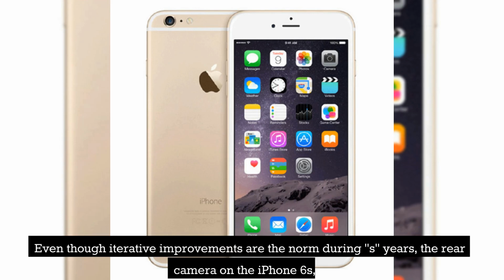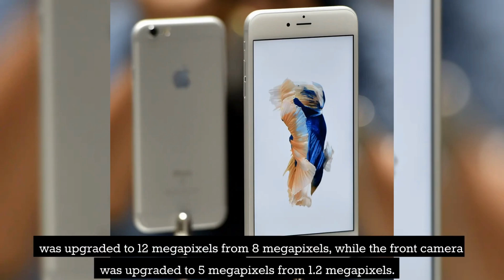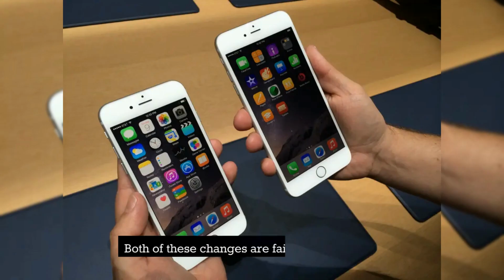Even though iterative improvements are the norm during S years, the rear camera on the iPhone 6s was upgraded to 12 megapixels from 8 megapixels, while the front camera was upgraded to 5 megapixels from 1.2 megapixels. Both of these changes are fairly substantial.